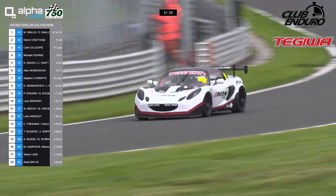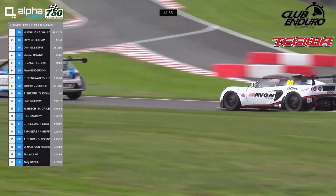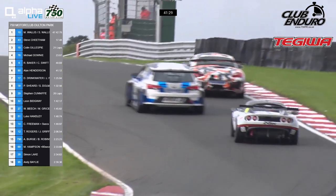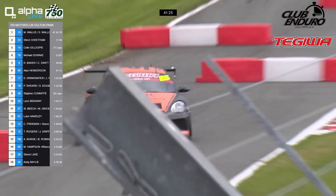Now, there's some traffic ahead here, which they're going to have to deal with. That's, I think it's Bruce Robinson now in the 790, yep. Porsche Boxster, having made its pit stop. And they're going to negotiate that, hopefully, over Hilltop. And indeed they do. Rob Baker pulled to the left-hand side. Now, is this Henderson's opportunity to attack?